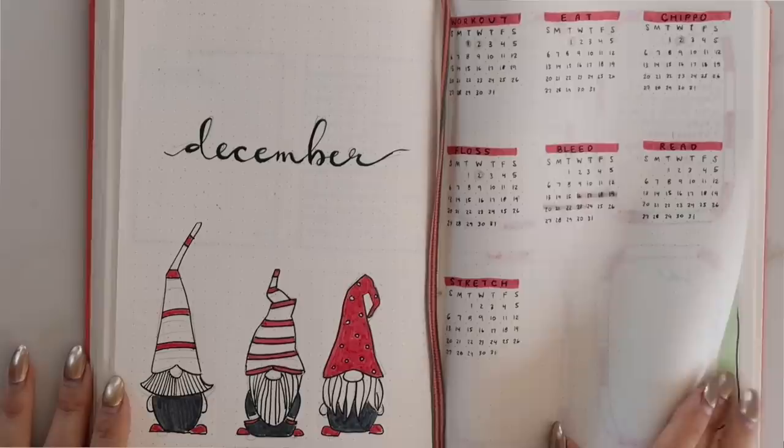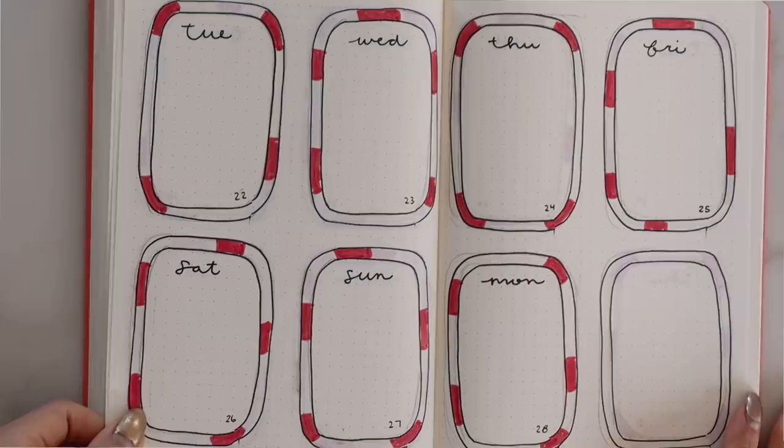Also, I'm very proud of my weekly spread. I've gone for a very festive candy cane theme. This actually took a lot longer than expected. This really gets me in the holiday spirit, so I'm happy about that. Right, guys.